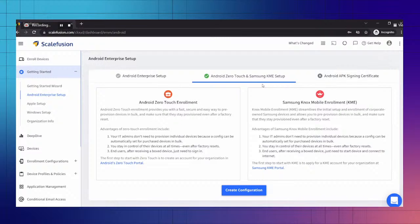just follow the on-screen instructions to ensure that the device gets enrolled with Scalefusion with the necessary apps, necessary policies and necessary restrictions all there. So in this way, we can remotely provision or remotely enroll the device with Scalefusion. There are various other methods as well through which we can provision or enroll the devices with Scalefusion.